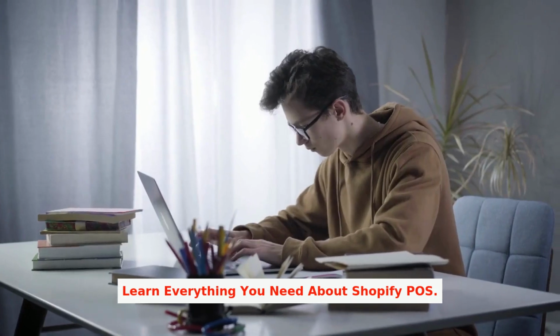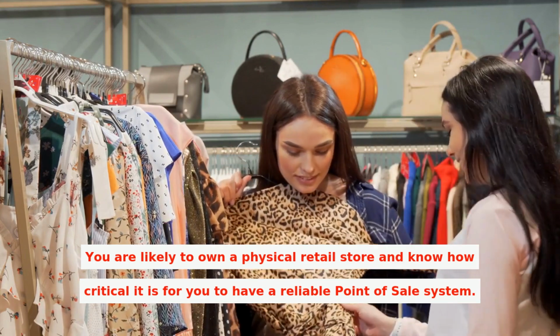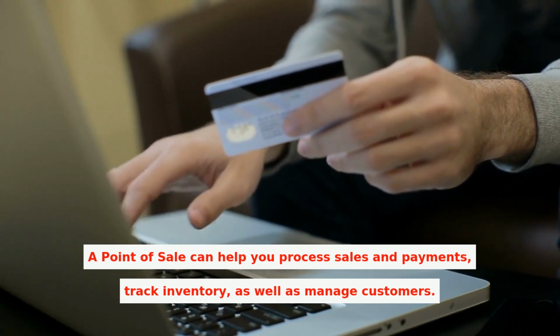Learn everything you need about Shopify POS. You are likely to own a physical retail store and know how critical it is for you to have a reliable point of sale system. A point of sale can help you process sales and payments, track inventory, as well as manage customers.